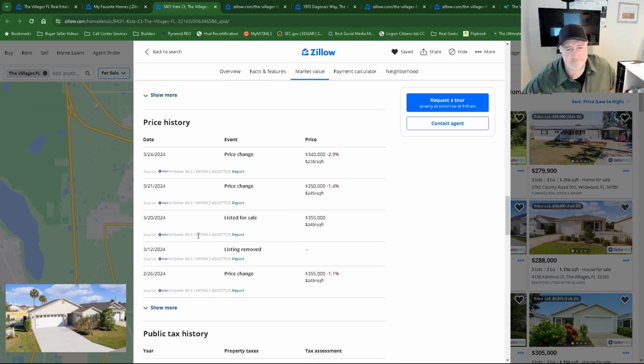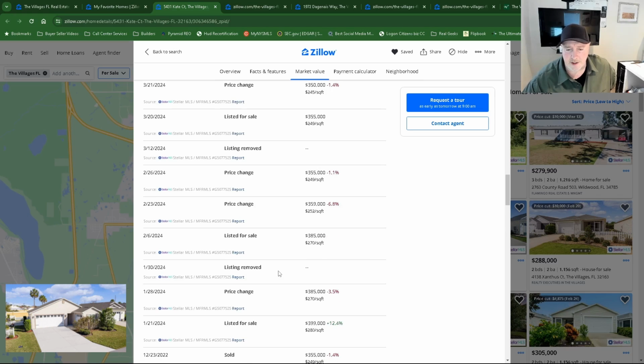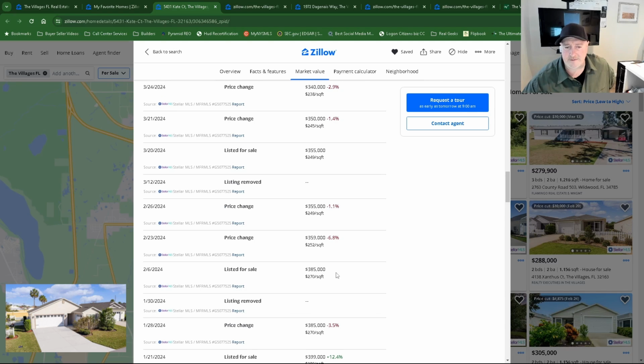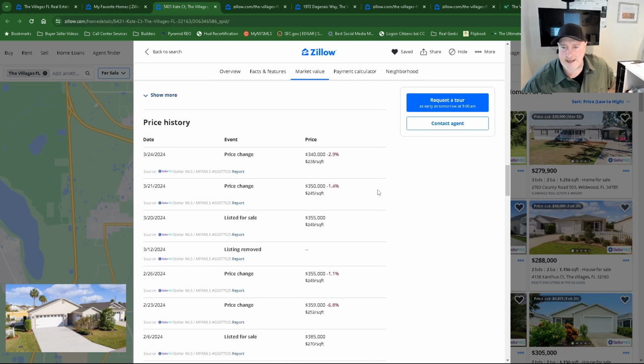But if you look, this one's going to hurt. I can already see it. Bought in 12/23/2022 for $355. They've listed it for $399, $385. They removed it in January of this year, put it back on for $385. Marked it down to $359, $355. Listing removed again. These are little things realtors do to hide that data, but it doesn't work on Zillow. March 355, 350 down to 340, 238 a square foot.